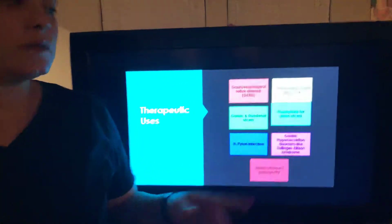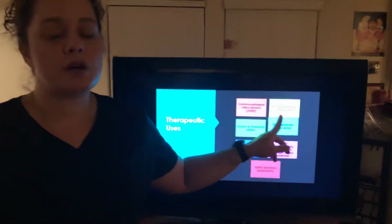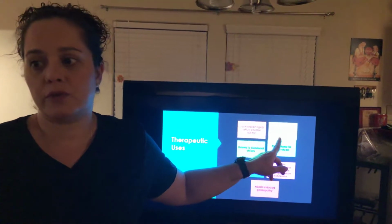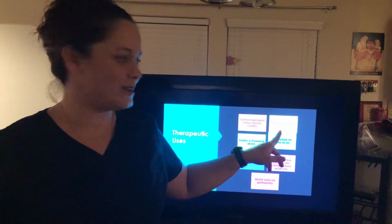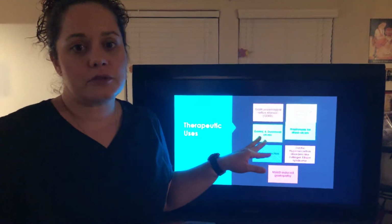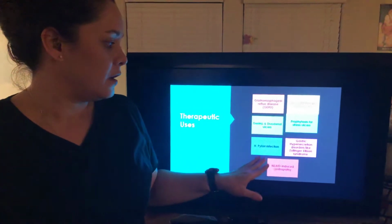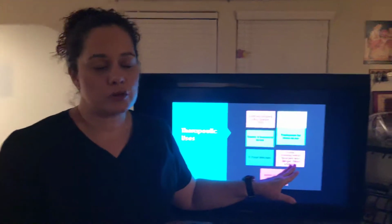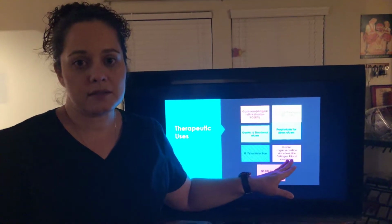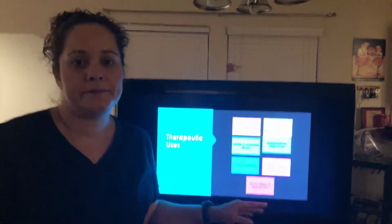Some therapeutic uses for PPIs. The most common therapeutic use is for gastroesophageal reflux disease, also known as GERD. There are also indications for use for laryngopharyngeal reflux, or LPR. Also gastric and duodenal ulcers. It's also a prophylaxis for stress ulcers. Also used for H. pylori infection, gastric hypersecretion disorders like Zollinger-Ellison syndrome, and also for NSAID-induced gastropathy.